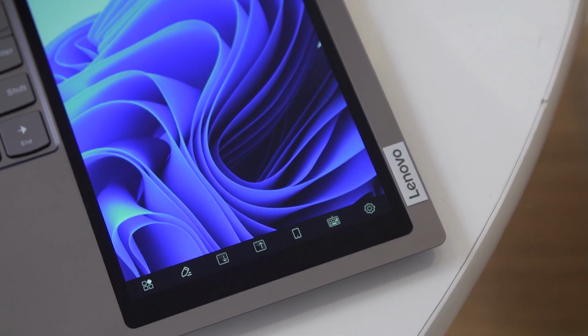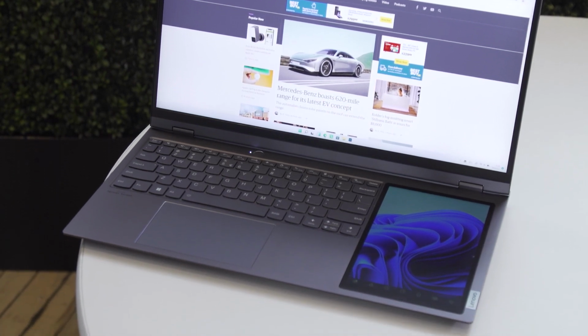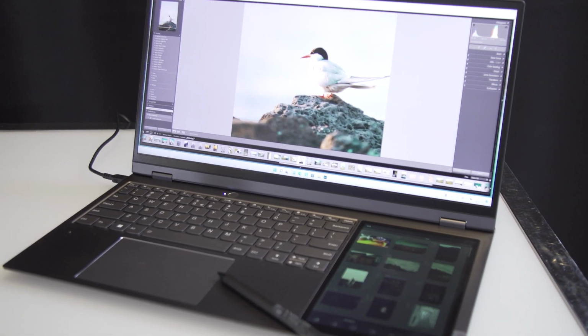So far, this is one of the most eye-catching things I've seen this CES, and I'm very intrigued by the premise here. There's also Asus that has attempted the dual-screen laptop form factor before, so Lenovo is not breaking new ground here. But I would love to get one of these in to test and see how it performs in the real world.